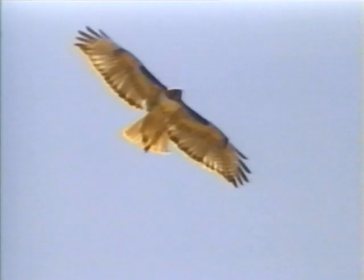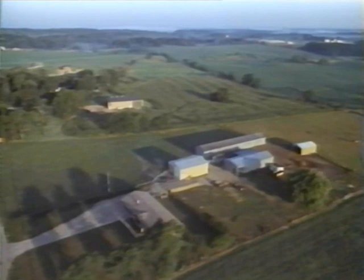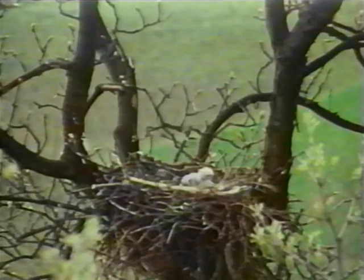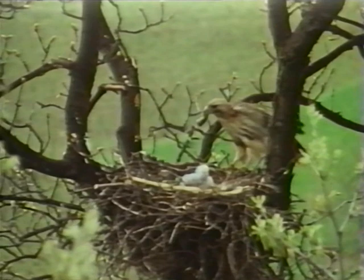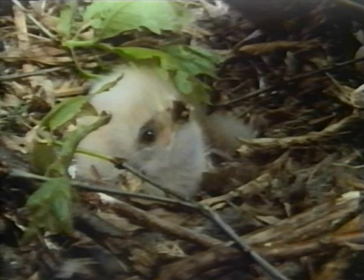They're also surveying their territory and are always on the lookout for food, scanning the farmland below with eyesight that is five times better than ours. Young Redtail has a permanent appetite. His potential brother or sister is not to be. The other egg failed to hatch and the parents have already removed it. So all their attention will be devoted to Redtail.